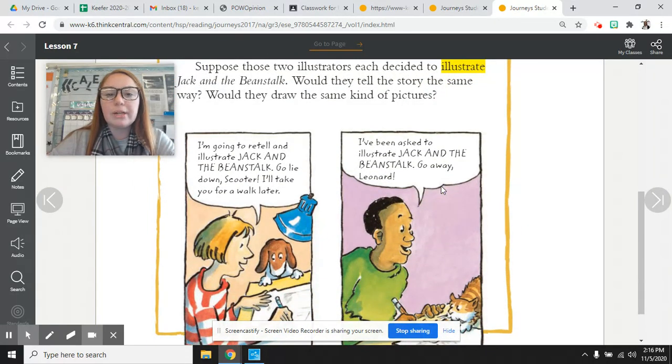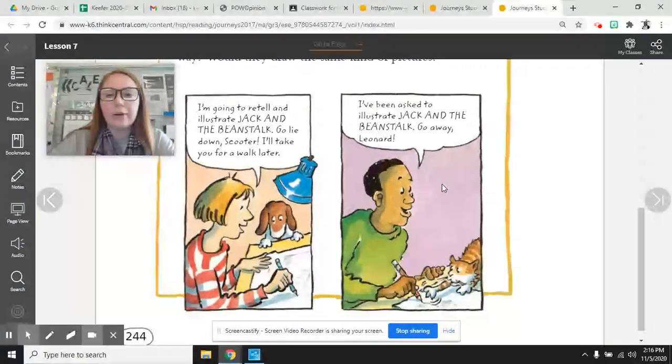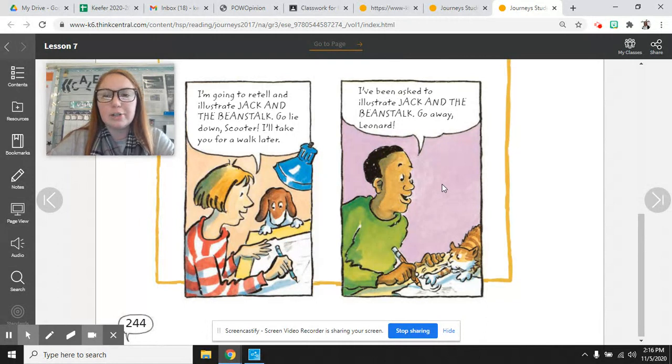I'm going to retell and illustrate Jack and the Beanstalk. Go lie down, Scooter. I'll take you for a walk later. I've been asked to illustrate Jack and the Beanstalk. Go away, Leonard.